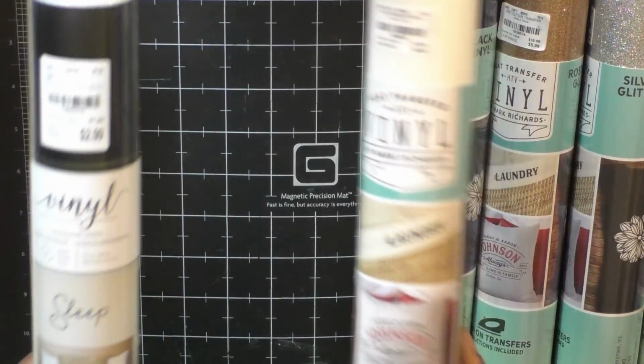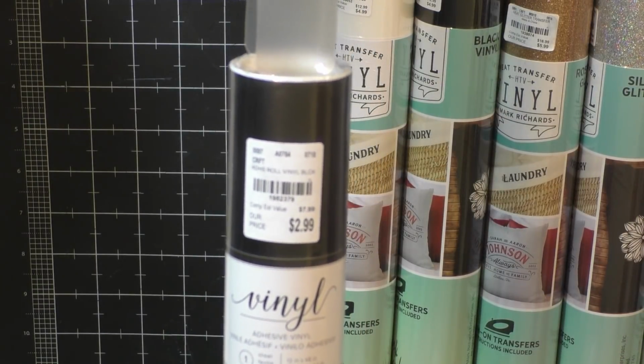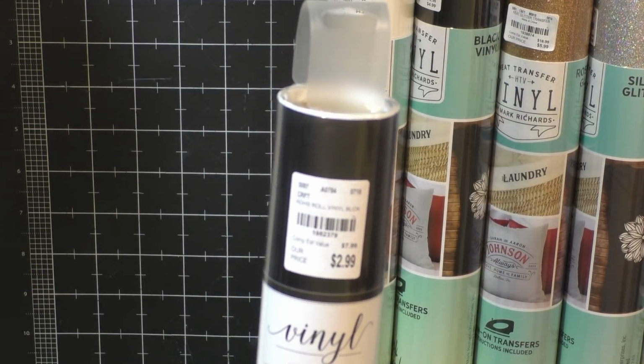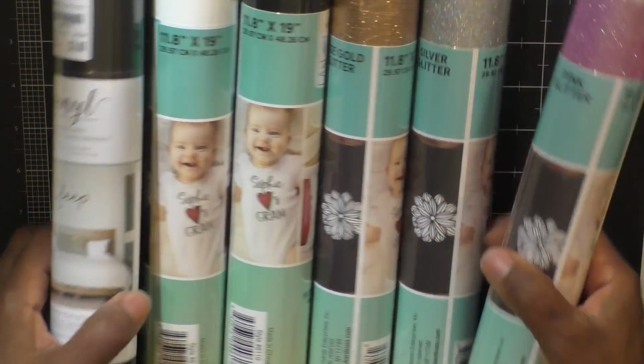And then I did go ahead and get another wall vinyl. I'm swimming in vinyl, y'all. I don't think I will be buying any more. But that was my vinyl run.